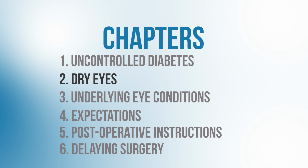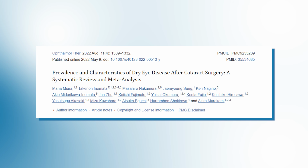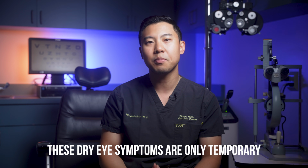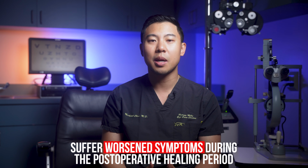Okay. The next mistake we want to avoid when going into cataract surgery is not adequately managing dry eye syndrome. A meta-analysis published in 2022, which looked at all the previous studies investigating dry eye after cataract surgery, found that 37.4% of patients who did not have a previous history of dry eye went on to develop dry eye disease after cataract surgery. Now, fortunately, for most patients, these dry eye symptoms are only temporary. But if we have patients who already have a history of dry eye syndrome before surgery, we know that they are very likely to suffer worsened symptoms during the post-operative healing period.